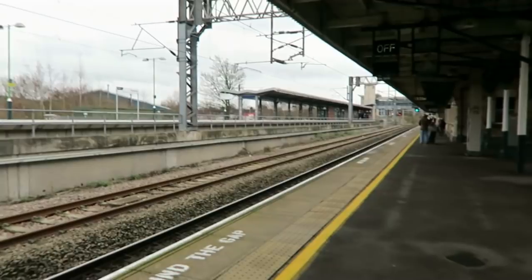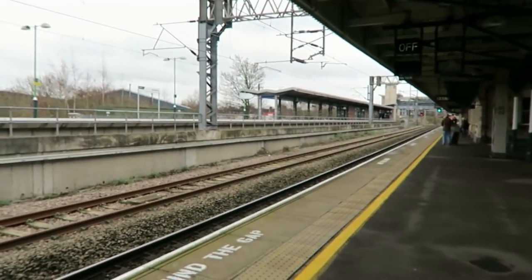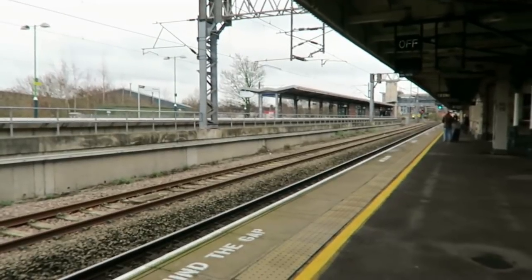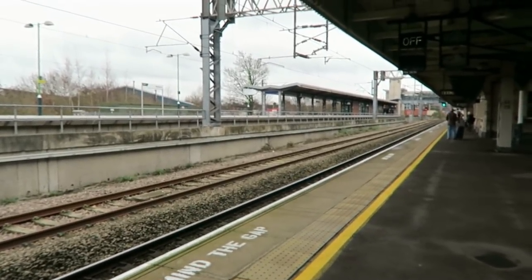Well, we've got a 350 coming into this platform. We've got a freight going up platform 6. Platform 5 for the 1335. I think I'm going to go down to Rugby.